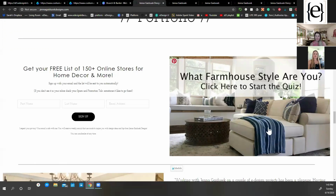And here is what farmhouse style are you? So this is my style quiz, which is also in my menu bar. I say what farmhouse style are you because that's the term people know right now. But the majority of the time, they're not farmhouse style. They're coastal, they're modern, they're whatever. So in my style quiz, I say, you are refined coastal, you are refined transitional. And that way, they can really get plans for what they actually are, and it's not farmhouse.